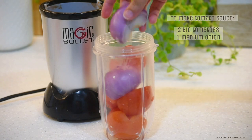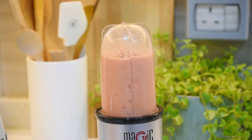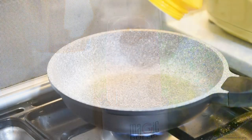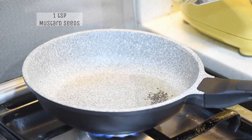As a side for the rice, I'm going to make tomato chutney. This is not the traditional Arabic tacos. This is more like a South Indian chutney which we eat with dosa. As I'm going to make dosa for dinner at night, I thought I'll make extra. And I'll use it both for the mandi and also for the dosa at night.